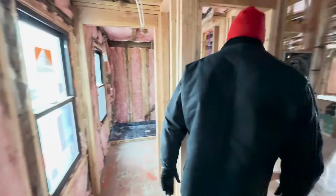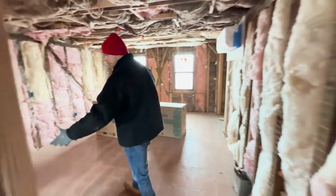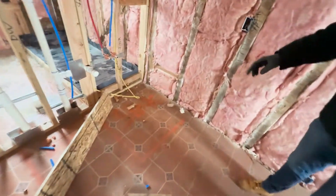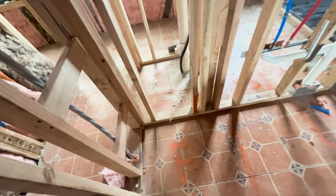So here we go. We got a kitchen here. We got our sink. Everything is marked out. Something Pete and I like to do also. That way there is no confusion whatsoever where everything is going. Yeah, we like to label everything. That way, again, there's zero confusion.